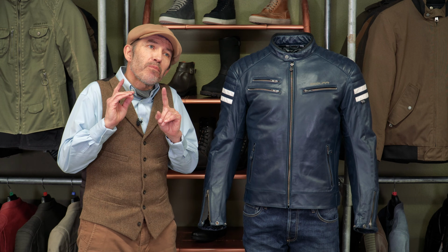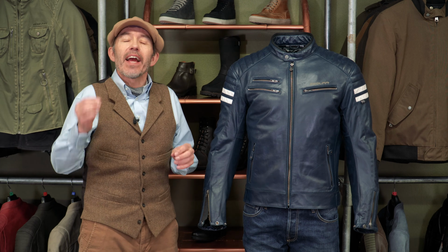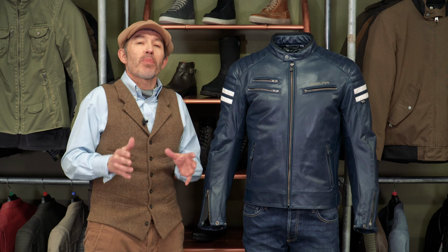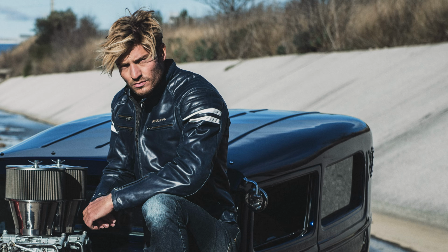The most distinguishing feature of this jacket, and the biggest upgrade from what we're now going to call the Stripe 1, is its CE rating. This jacket is rated AAA, and that is truly impressive. We would not expect that to be the case with a Cafe Racer jacket.